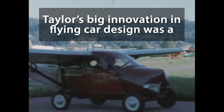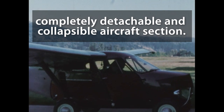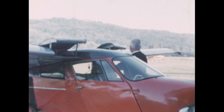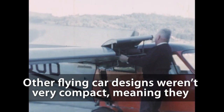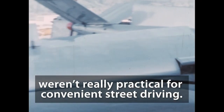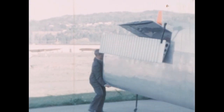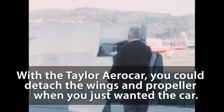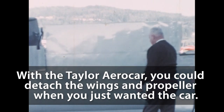Taylor's big innovation to the flying car design was a completely detachable and collapsible aircraft section. Other flying cars weren't very compact, meaning they weren't really practical for convenient street driving. With the Taylor Aerocar, you could detach the wings and propeller when you just wanted the car.